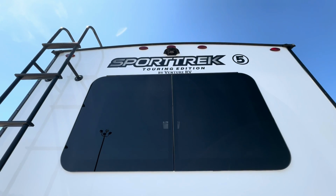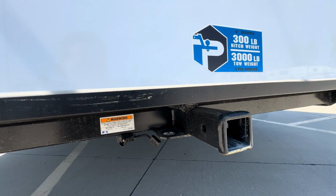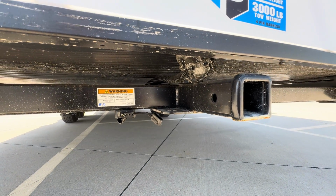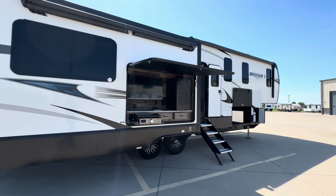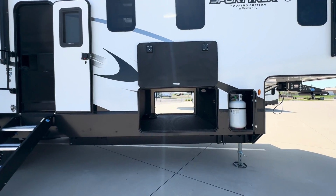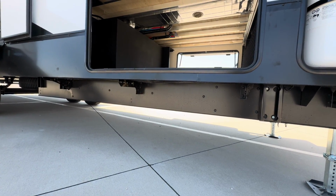Prepped for a backup camera if you want to add that. Of course, you got that large rear window. 2-inch receiver, which is a 300-pound hitch weight and 3,000-pound tow weight capacity. And your 4-pin harness. And this one also has a BAL NXG frame. This frame is the best in the industry. No welding except for aesthetic purposes, but all the support comes from the Huck bolted frame.